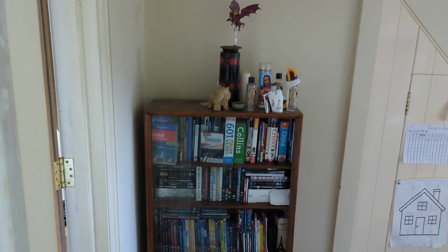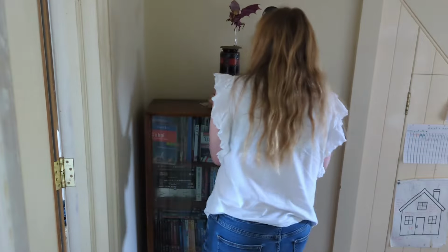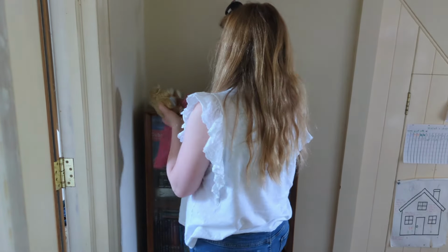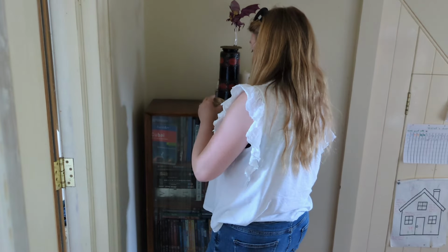So I just cleaned the whole area and I moved some things to different places and then I put things back in a way that I felt was clearer and neater. Well, that's what I thought anyway.